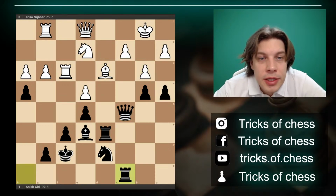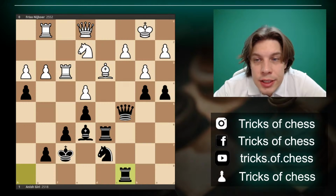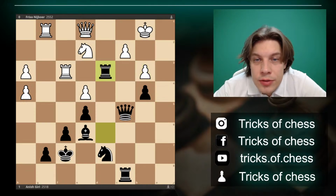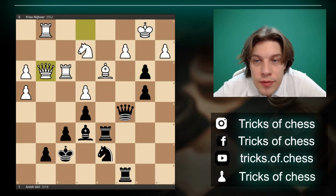But white made a critical mistake. They played g takes h4, and after a takes b3, they realize that they can't capture on b3. So for example, a pawn takes, it's rook d3, queen c2, and rook a8 mate. If queen g3 in this position, it's still the same story.